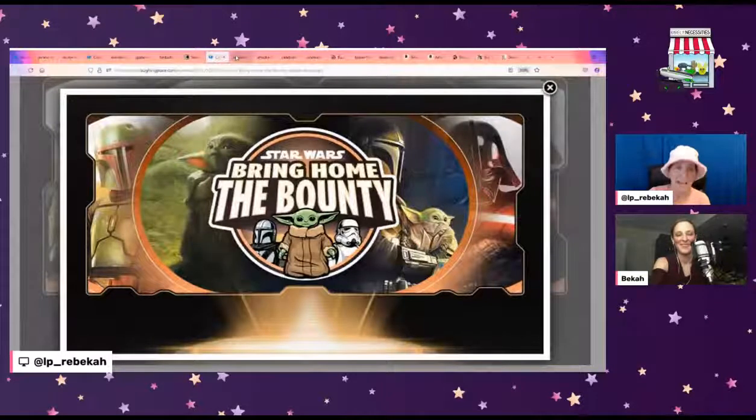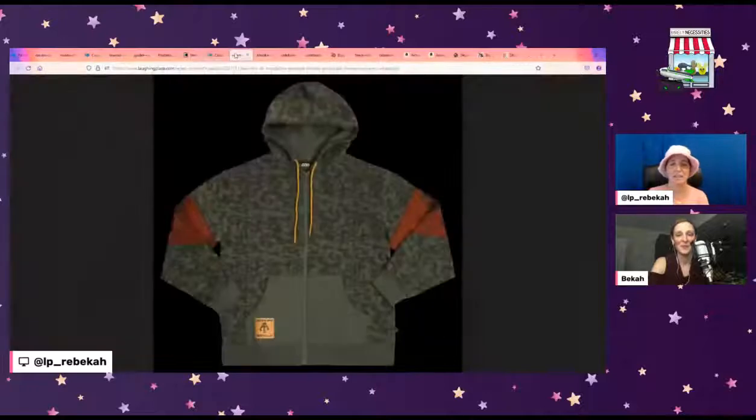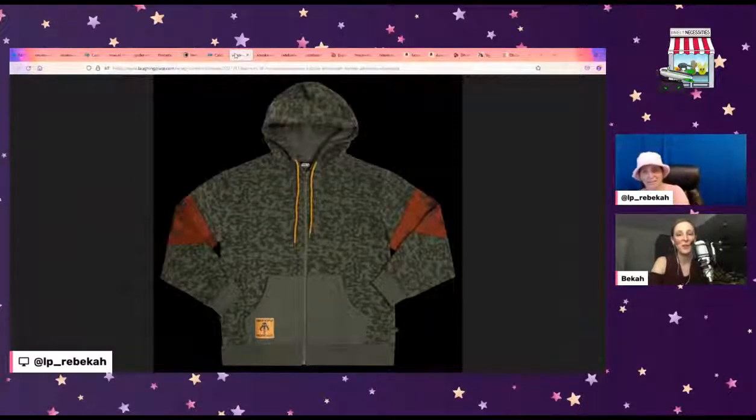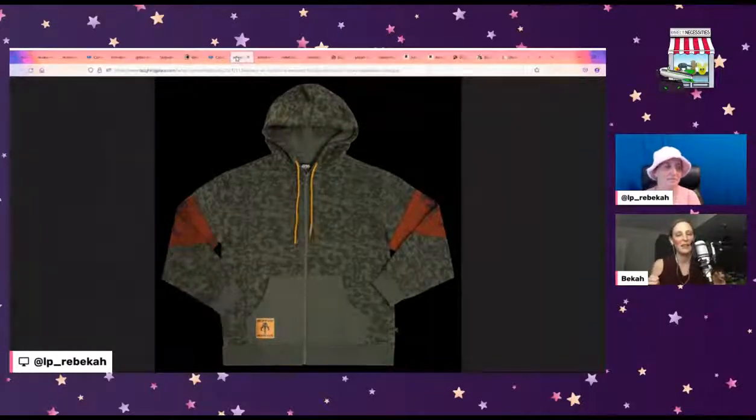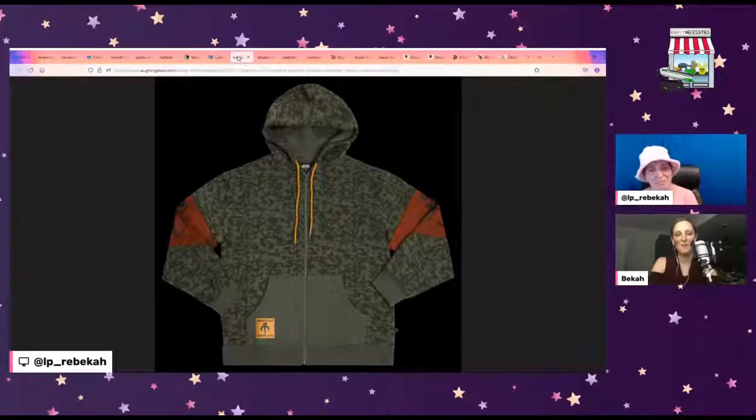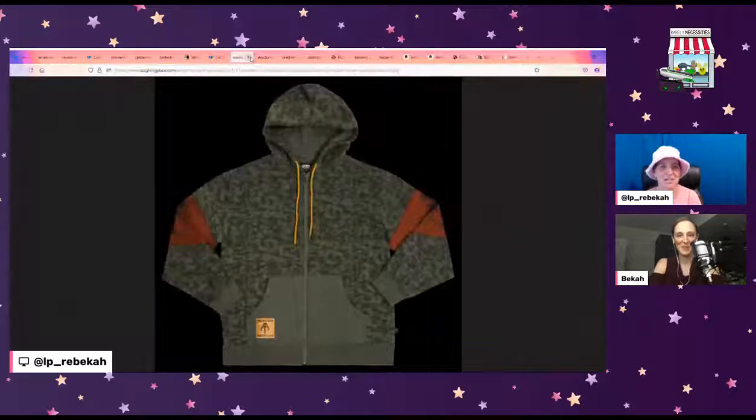But here at Barely Necessities, we're going to highlight some of the Star Wars merchandise that's been released this week. And keeping in line with the trailer release yesterday, there's some Boba Fett items. I like this hoodie here. I think it's pretty cool. It's got a little bit of a camo look to it, but not so much that it doesn't look like camo, if that makes sense. Yeah, I understand what you're saying. It's very obvious that it's Boba Fett. Yeah, and with that color scheme that we're so familiar with from all these years.